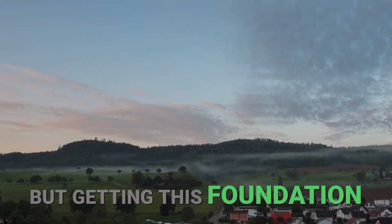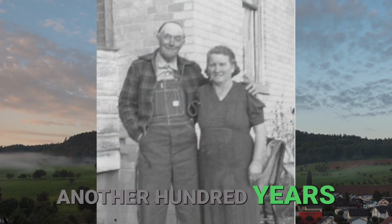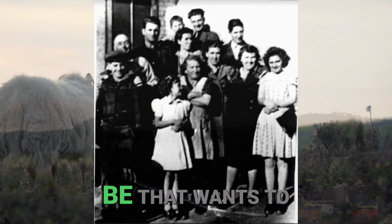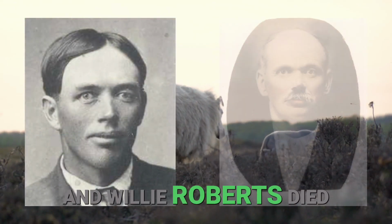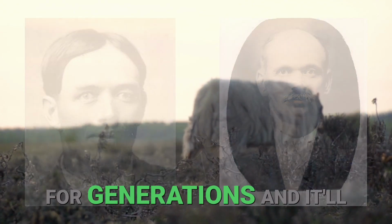But getting this foundation built is going to make sure that this house can stay in my family, hopefully for another 100 years. It can be passed down gladly to my kids or a grandkid or whoever it might be that wants to come and continue the family legacy, live in the house where James Abel Roberts and Willie Roberts died, continue to farm the ground that has been farmed by our family for generations.